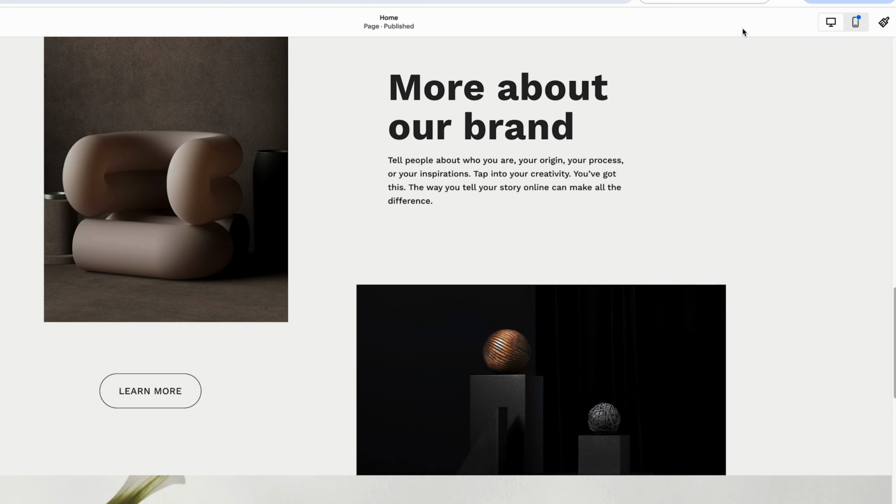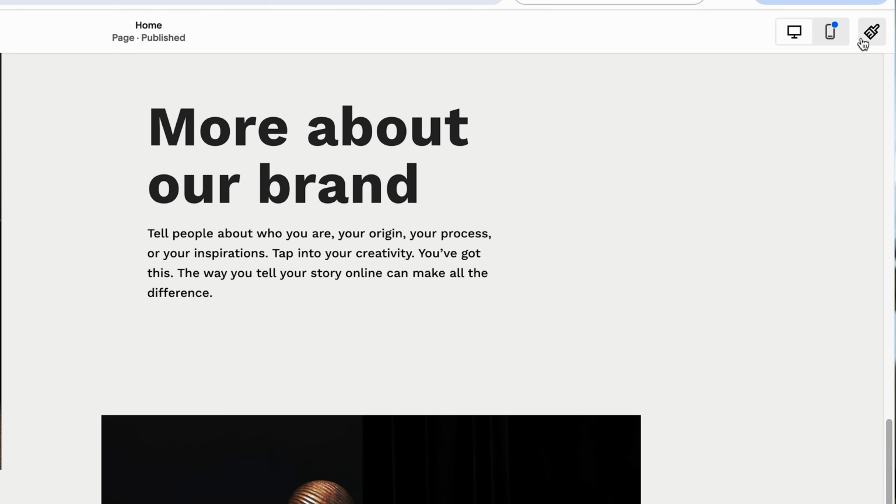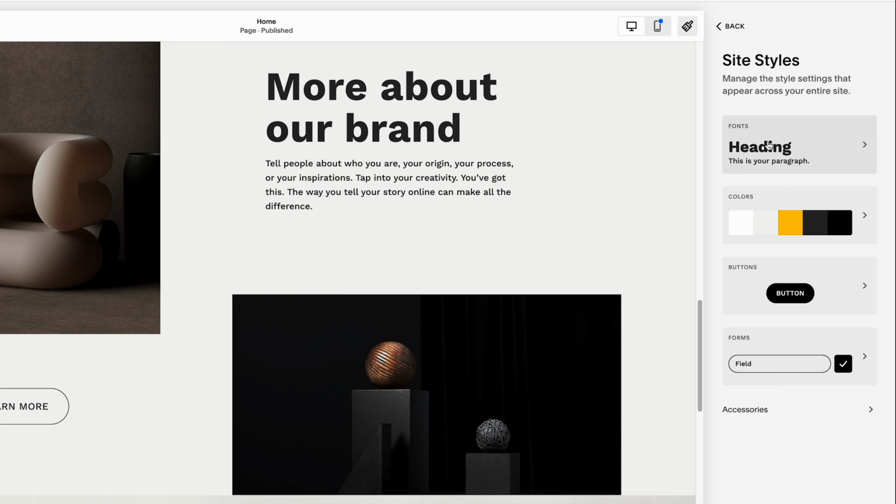So no matter which of the options you go with, probably one of the first things you're going to want to do is change the colors and the fonts. So let me just show you quickly how to do that. If you click on this button up here in the top right, the little paintbrush icon, this will take you to the site styles menu. This is where you can change your fonts and your colors and your button styles.